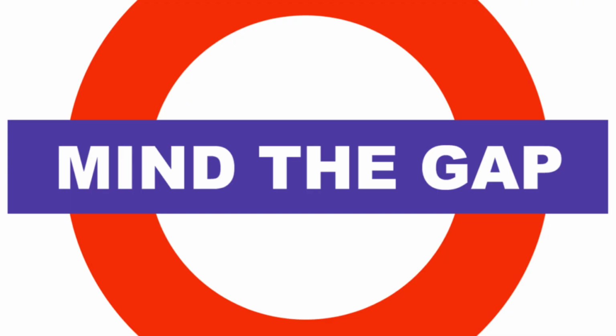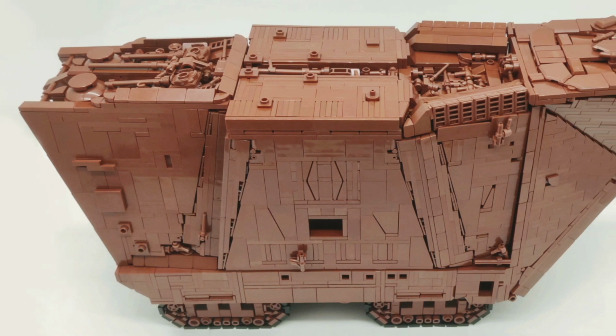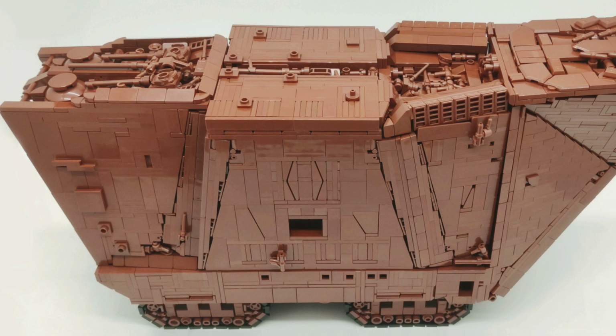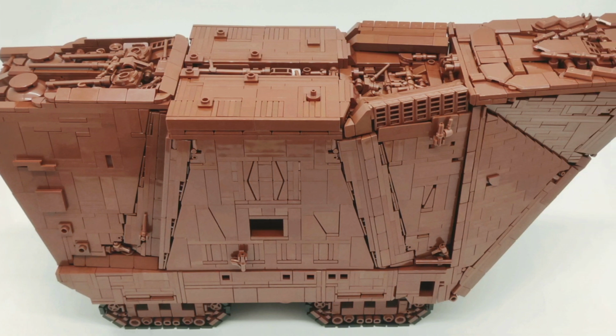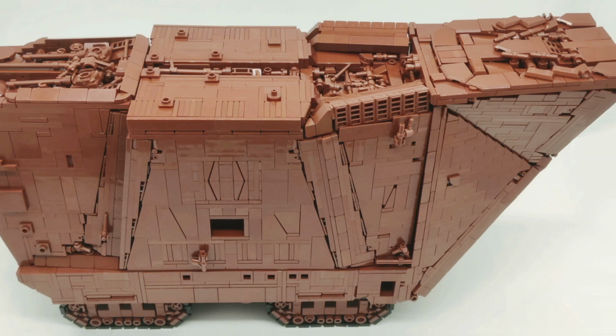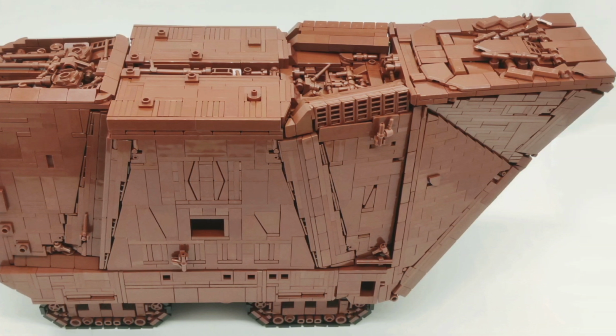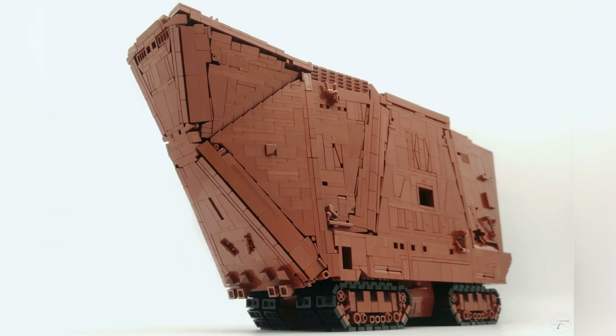Between all the gaps here on the sidewalls of the Sandcrawler, you can see what look like small hinge plate pieces and perhaps neck brackets, if I'm not mistaken, filling in every tiny little space. I shudder to think how much time and meticulous effort it took from this designer to fill in all the gaps. Personally, I think it really paid off.